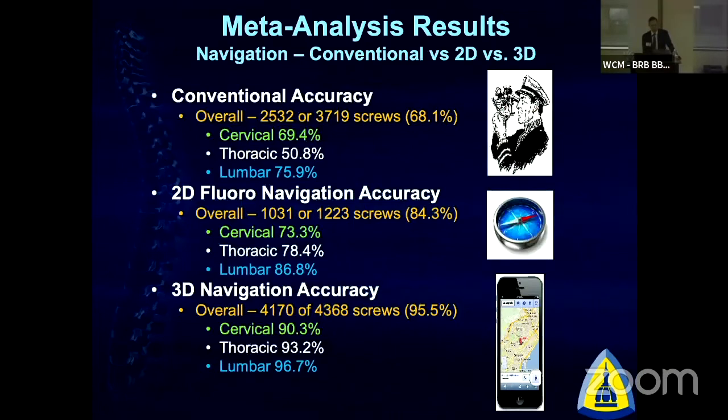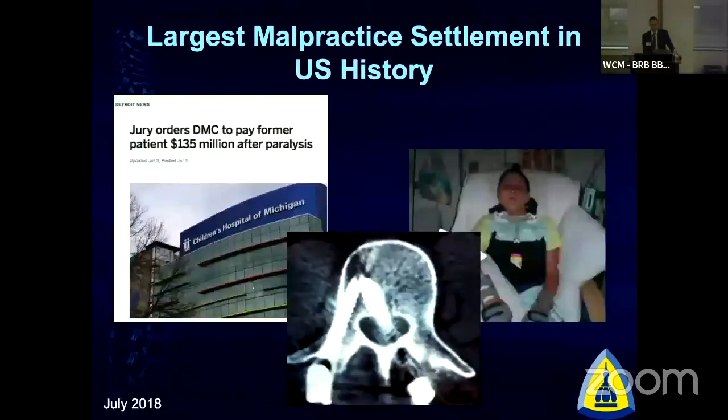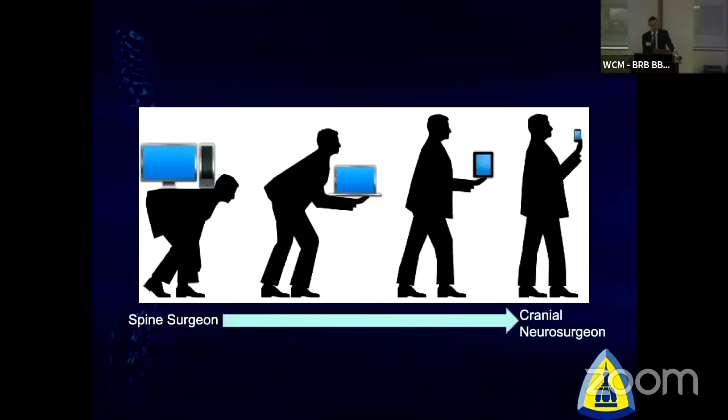But over time, there seems to be a trend of improvement in our accuracy all the way up to the current modern day 3D navigated technologies. And these numbers may even be higher. And I think that robotic surgery is really approaching the 3D navigation numbers. We're trying to avoid this, which was paralysis in a pediatric patient, which led to one of the largest lawsuits in the history of the U.S.